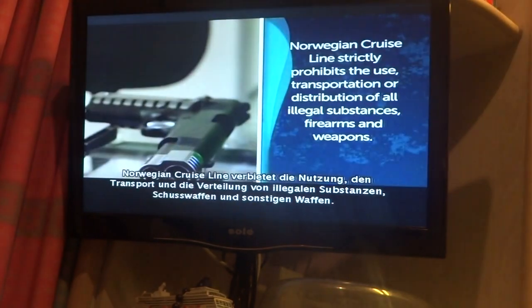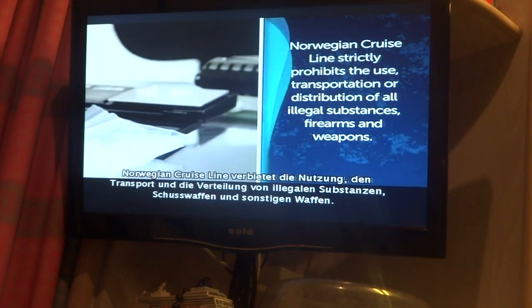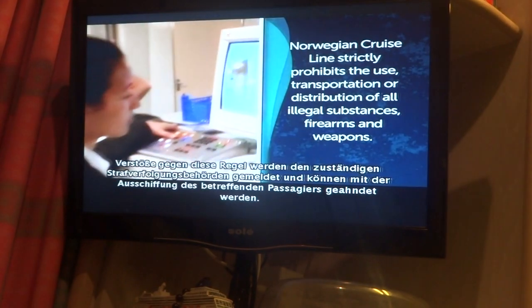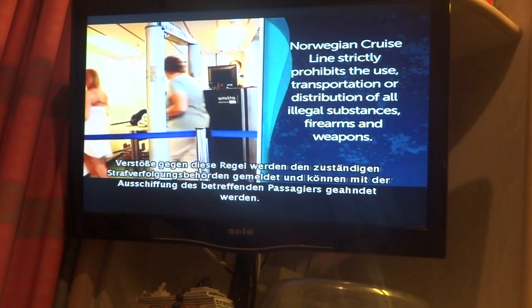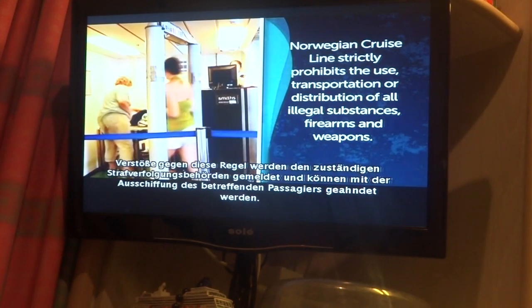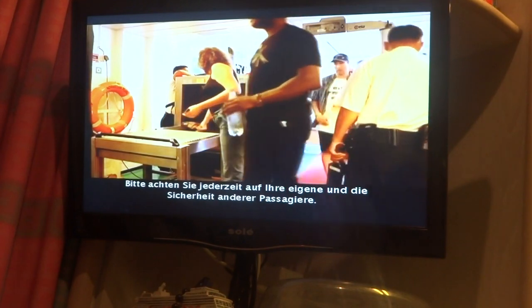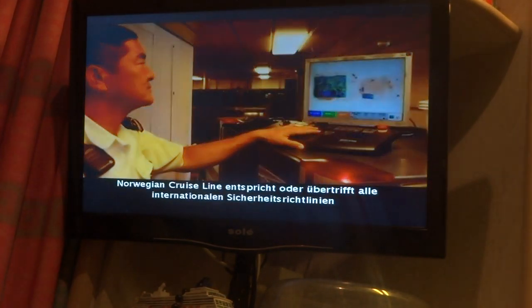Norwegian Cruise Line strictly prohibits the use, transportation, or distribution of all illegal substances, firearms, and weapons. Any person in violation of this policy will be reported to the appropriate law enforcement agencies and may be disembarked from the vessel at the individual's expense. Please always remember when entering the ship that this is for your security and safety, and everyone else's on board.